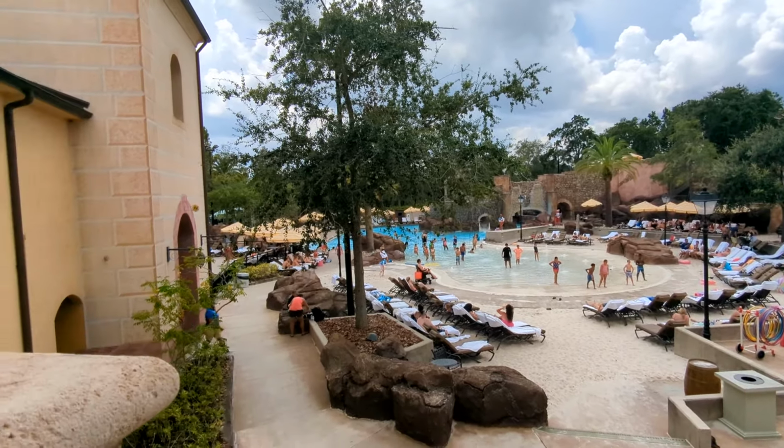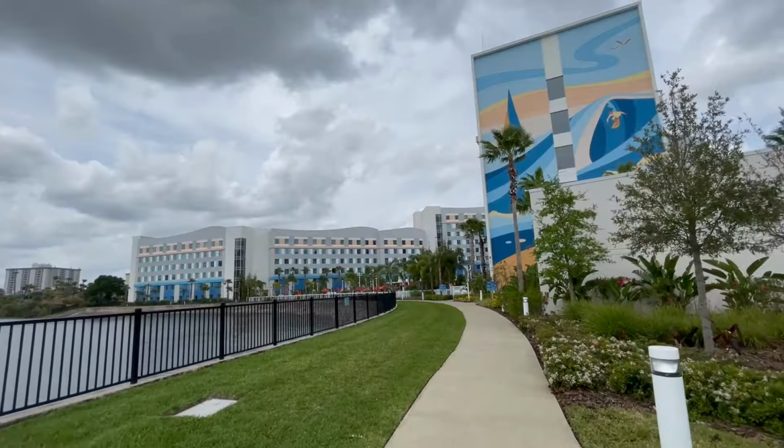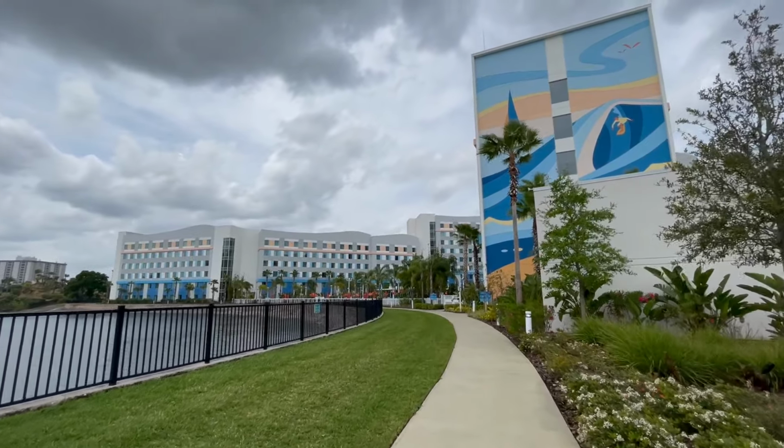So that really is the list, everyone. Those are the pros, what we love about it. Those are the cons, what we're not crazy about. And this is just something to keep in mind as you plan your next Universal Orlando vacation.